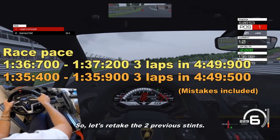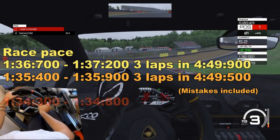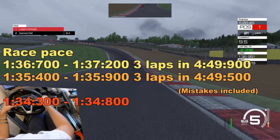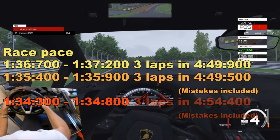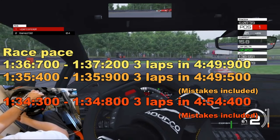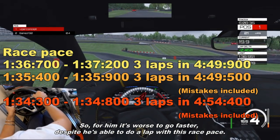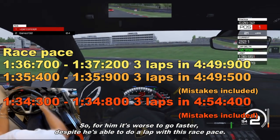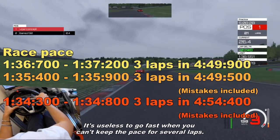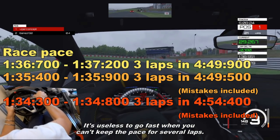So, let's retake the two previous stints. In this stint between 1 minute 34 seconds and 1:34.800, the total time of 3 laps is 4:54.400, including all the mistakes. So for him it's worse to go faster, despite he's able to do a lap with this race pace. It's useless to go faster when you can't keep the race pace for several laps.